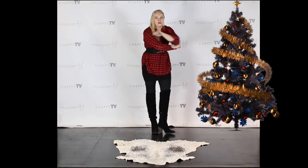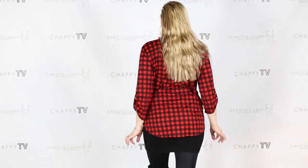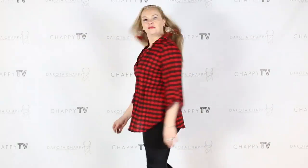I want to move my elbows around. I want you to look at my back here. You can't do this in a blouse because in a blouse you get stuck. Can't do it, right, Daniel? So you're telling me you've got an unlimited range of movement here. Oh wow. I mean, it's so stretchy. Do you see that? I see that.